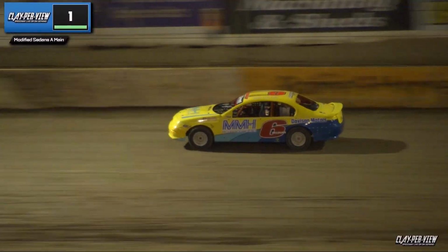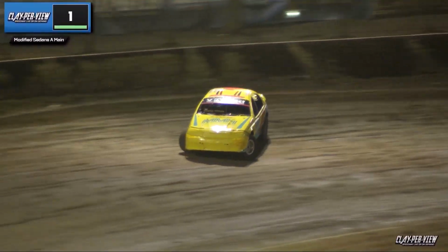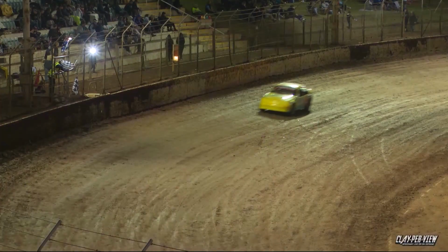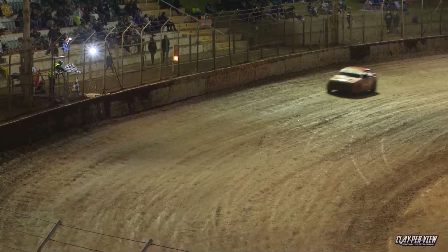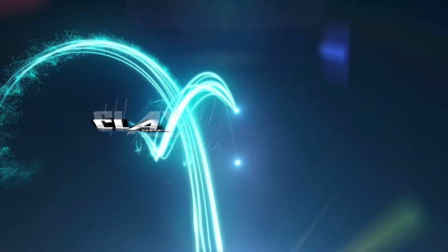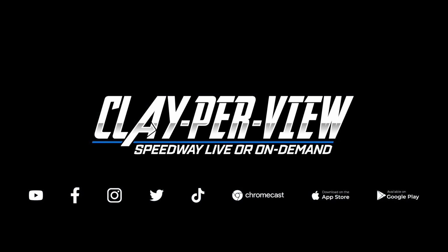Down the back chute. Past the pit gate, past the Ross Wright Function Centre in turn number 4. Checkered flag will wave. The East Side Bearing and Brake Modified Sedan Series opener goes to Wade McCarthy. Second to Rob Uren. And third will be Kayla Knox in the 68.